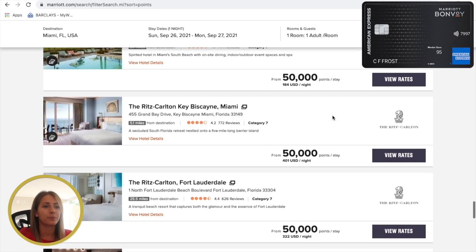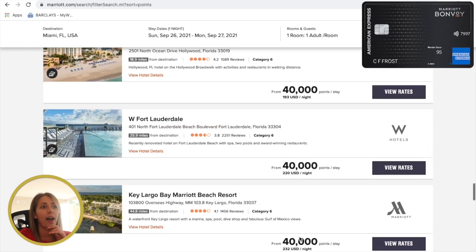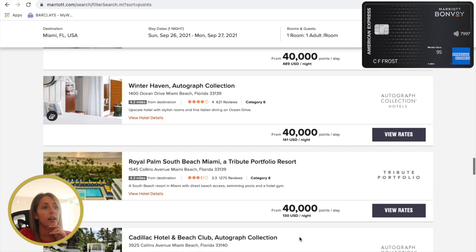Okay, so if you want to stay at the Ritz-Carlton and you have the free night award certificate that gives you 50,000 points maximum, consider doing a Sunday to Monday. It looks to be a lot cheaper. So we have two Ritz-Carltons here, Key Biscayne Miami and also Fort Lauderdale. Key Biscayne Miami is a higher worth, $401 versus $322 in Fort Lauderdale. So that's important to note.